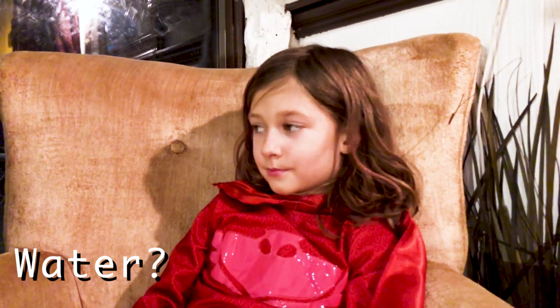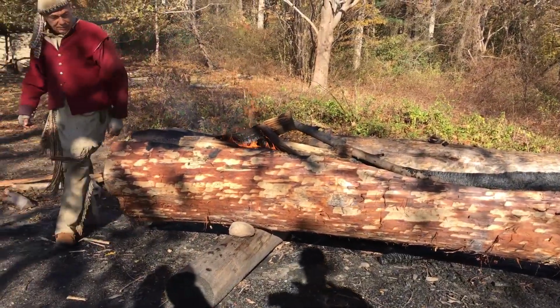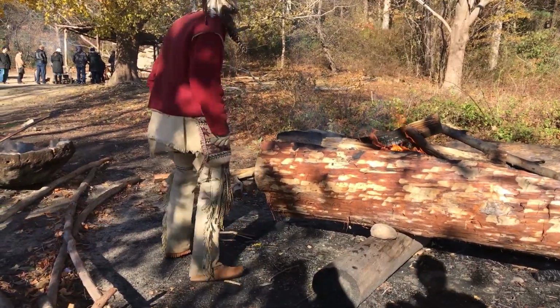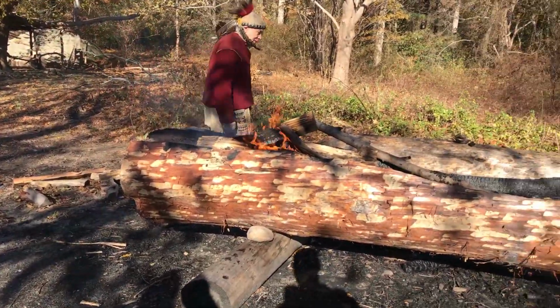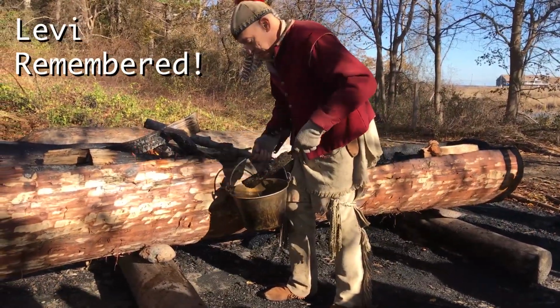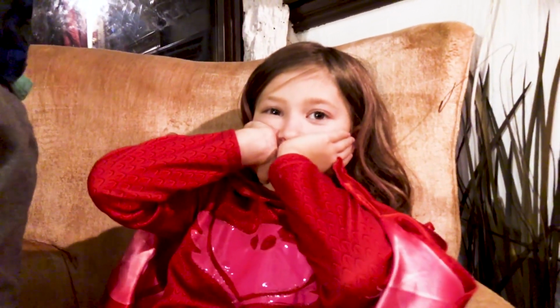And how was he making the canoe? Was he carving it out? He was using fire. So he used fire to actually burn the inside of the canoe out, and he used water to keep it cool enough so it didn't burn the sides of it, correct? Yep. Did you see anything else in the Native American area that stood out to you?